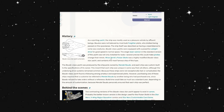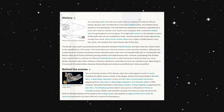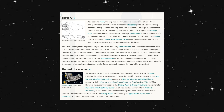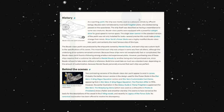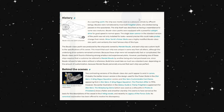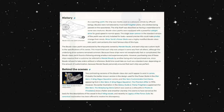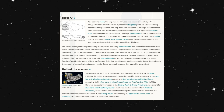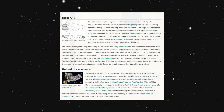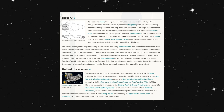So, going through the history here that we have on Wikipedia, this is a sporting yacht. The ship was mostly used by pleasure or as a pleasure vehicle by the affluent beings. Bandos were not beloved by most bulk freighter pilots who disliked being passed on the space lanes. The ship itself was described as having a resemblance to some sea creatures.